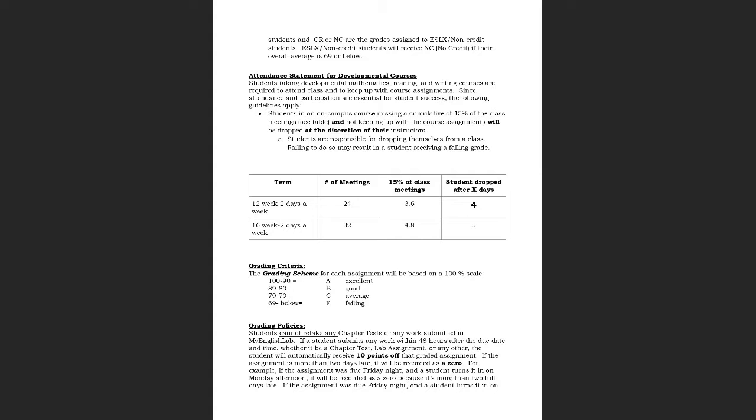And then another grading policy is late work. My late work policy is very simple. If you are late on an assignment or a test, you have 48 hours, and that equals 2 days, to do the work and submit it. If you turn it in late, but it's only 1 or 2 days late, then it will be 10 points off. Okay, so if a test is due Friday night and you turn in your test Saturday night, I will have to mark 10 points off of the grade, okay?